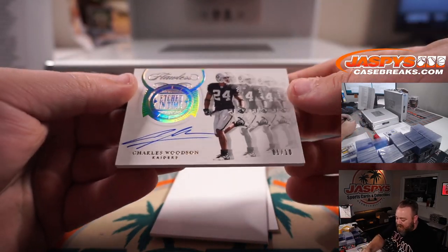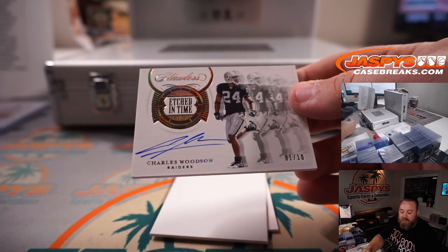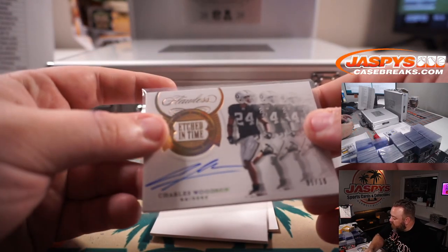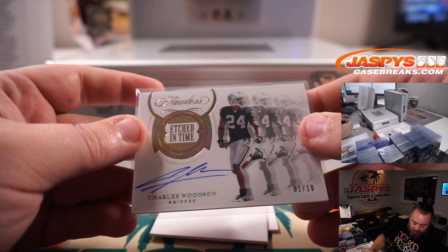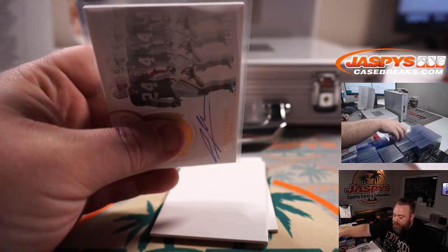And etched in time, Charles Woodson. 1 out of 10 for the Raiders. That is random number block. Spot 1 on the Raiders random number block is Daniel Hayes, last spot mojo.